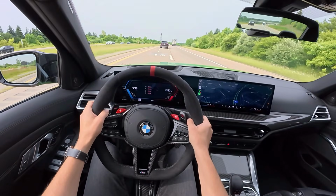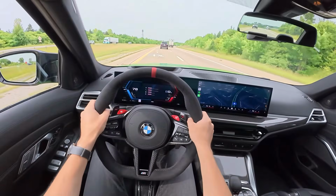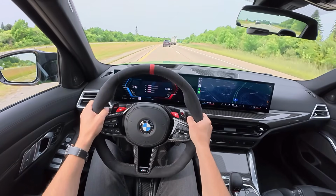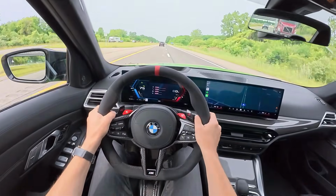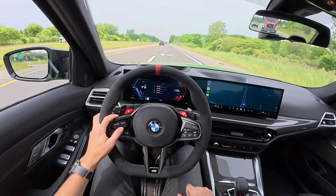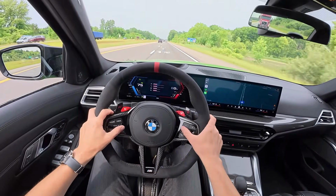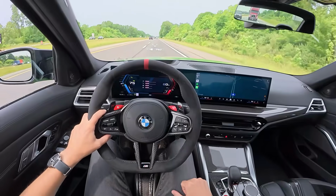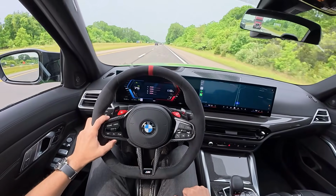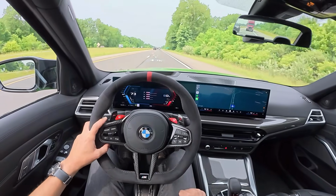There's a little bit of road noise from these Michelins on the highway, but overall, it's pretty quiet in here. You can hold a conversation, you can listen to music, no problem. Visibility is nice. You also have a speed limiter. Good ergonomics on the steering wheel, nice button separation. You can use everything very quickly without having to look down. It's not distracting. Honestly, I've really grown to like this M3 interior.